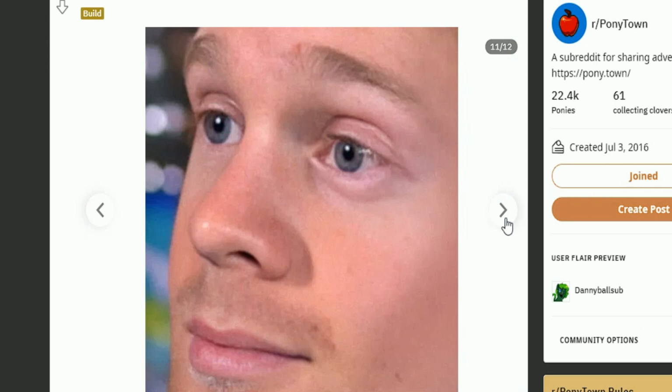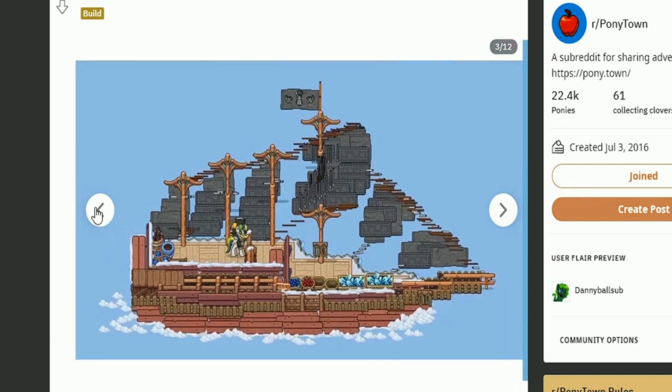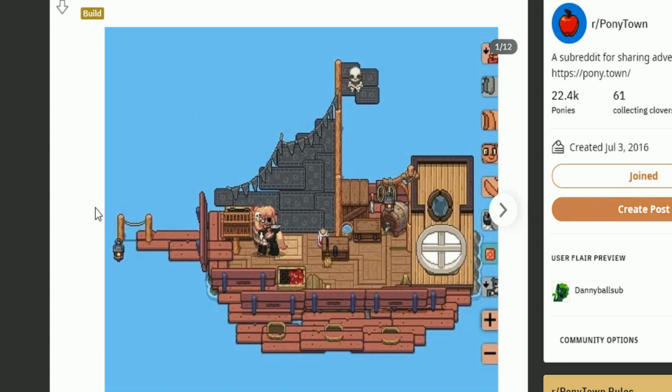I don't know what this random face is. I should have, what the fuck? But yeah, those are some boats, but again, by the Saitama person. Saitama? Yeah, Saitama, or whatever. And yeah, I like it. I like pirate stuff. I like boats.